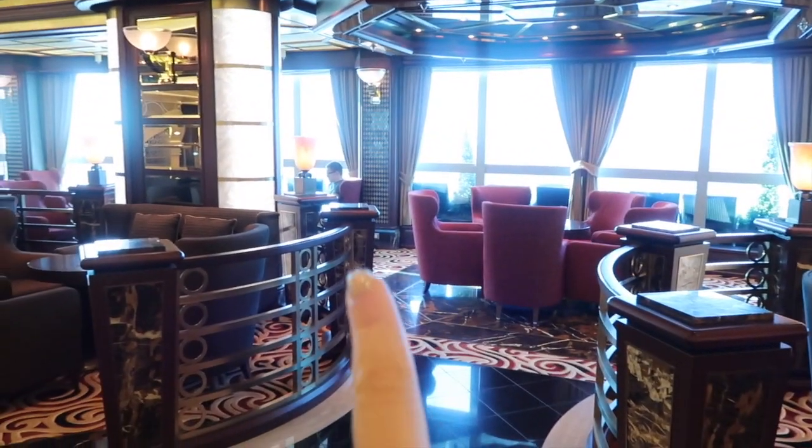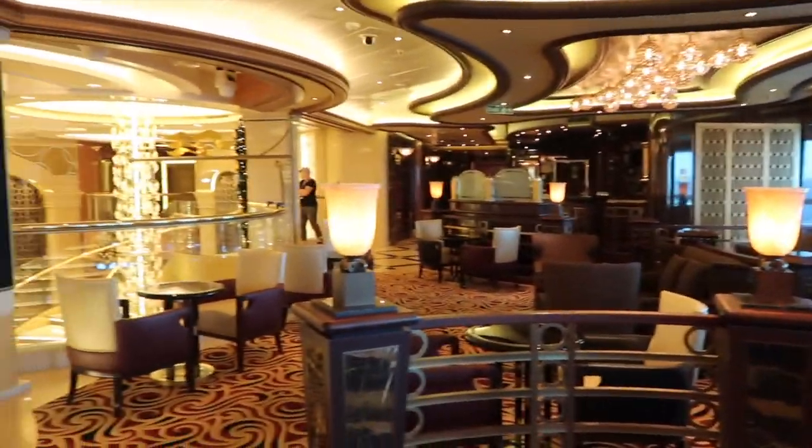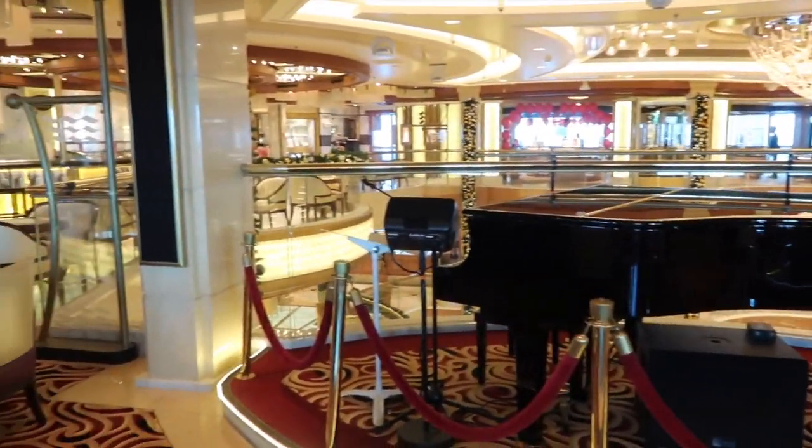Hiding in the back there is my husband and my father-in-law looking at potential cruises to book now for our next cruise. Can't complain about that, can I?